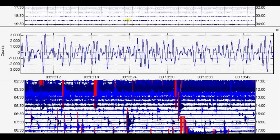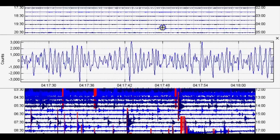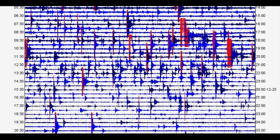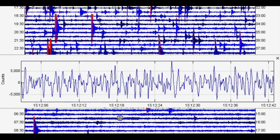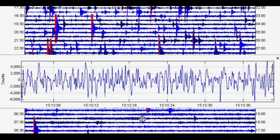I mean, for months straight, guys. It sees it all the time because it's always erupting in some way, shape, or form. So we got normal harmonic volcanic tremor. Happens a lot. Going to 3,000, 4,000 amplitude count. Let's go a few days forward after the eruption. Notice 5,000, almost a 10,000 amplitude count. That's some very strong background tremor.